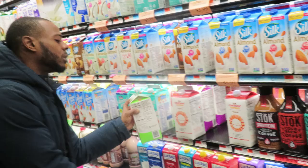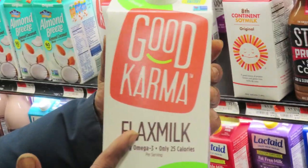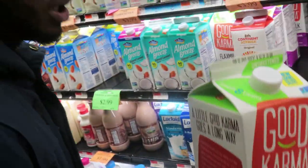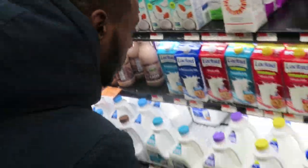But there's another milk that I use personally. Milk Karma, flax milk, made out of flaxseed and unsweetened. You want to get it sweetened, that's your choice. But I use unsweetened, I use honey and other stuff to jack up the food. This is a good choice though.